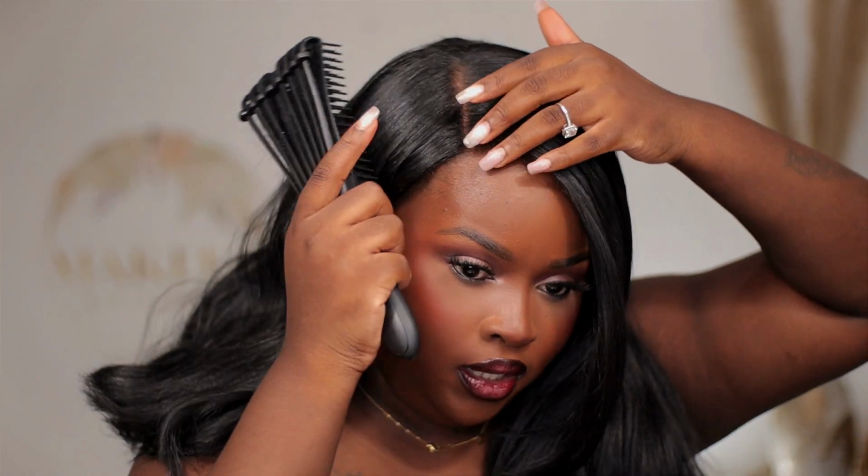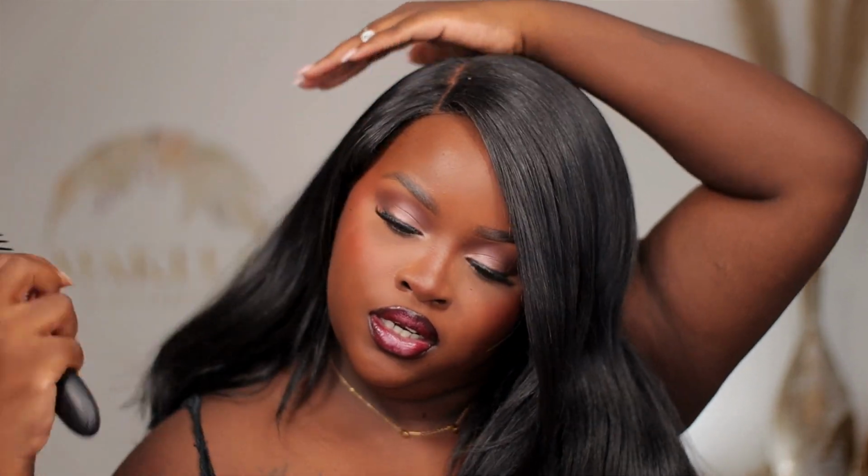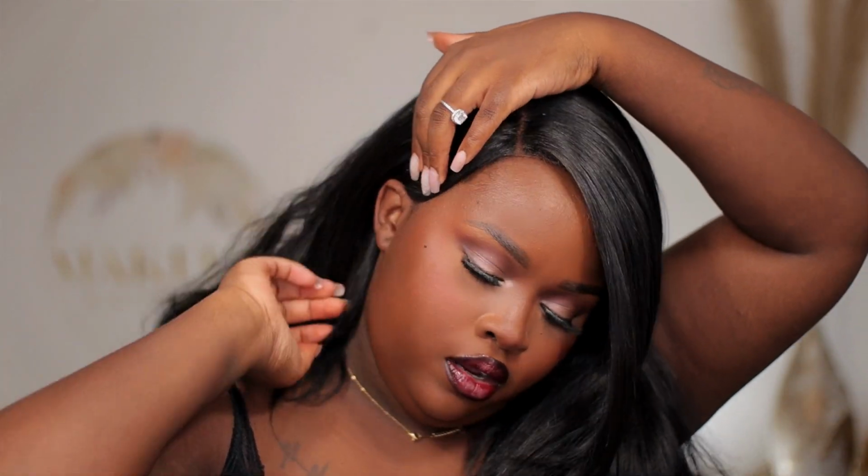It would not be the 90s without the hair. So I'm gonna be using my getting old synthetic wig. I did curl this. This is my trusty synthetic wig, but it's getting old, so I need a new one.